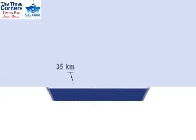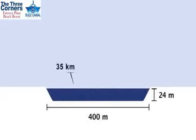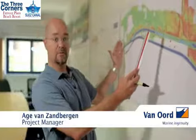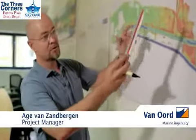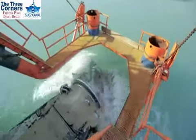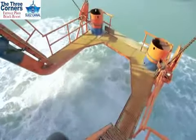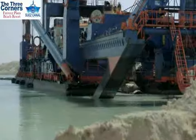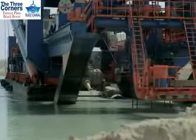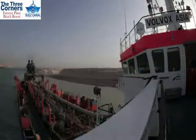A 35-kilometer long canal, 24 meters deep and 400 meters wide, straight through the desert. A killer schedule. Here we see a channel of 35 kilometers divided in 4 lots. We have lot 2, 3, 4 and 5, of which lot number 4 is the Van Oord lot. The intention of this lot is to have the whole area first prepared with cutter dredges, so that we remove the top layer of the lot so that the hopper dredges can enter and go to the full depth.